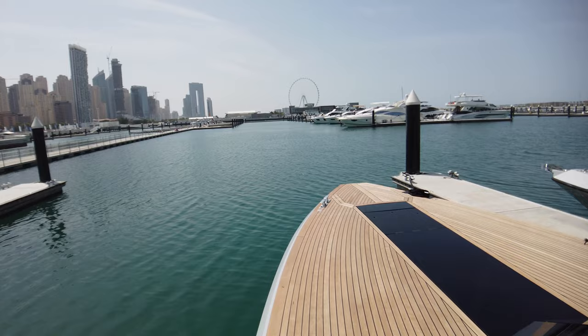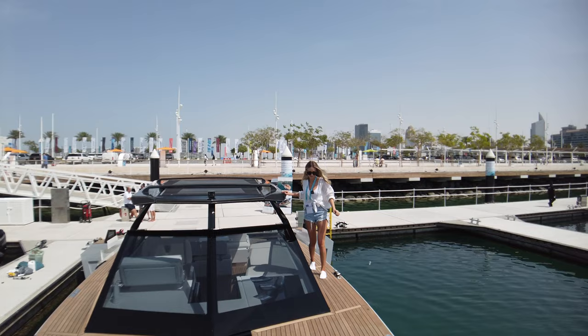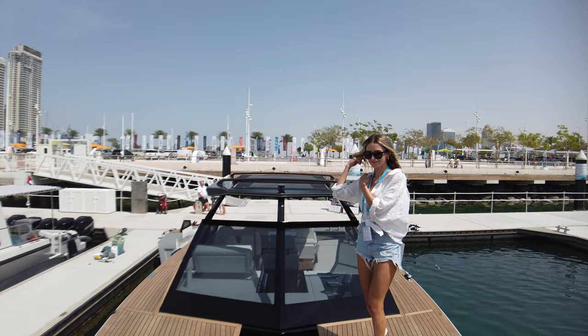Okay, it all looks very nice. Interesting that it doesn't have the side rails. I mean, for the looks, it gives it that amazing sleek look. Isn't it interesting without the side rails? Yeah, it's kind of scary. So this is a cool look from the front. I've got to make sure I don't fall off the front here.